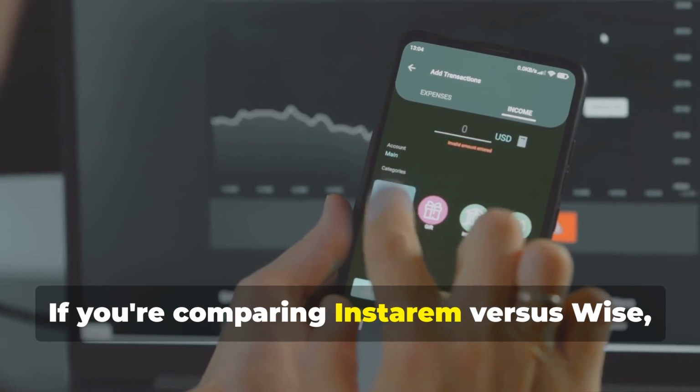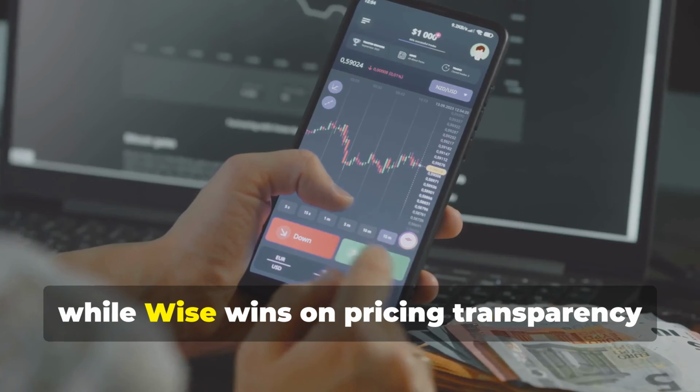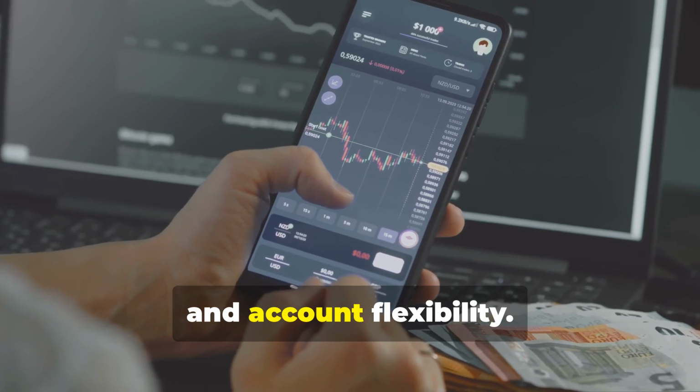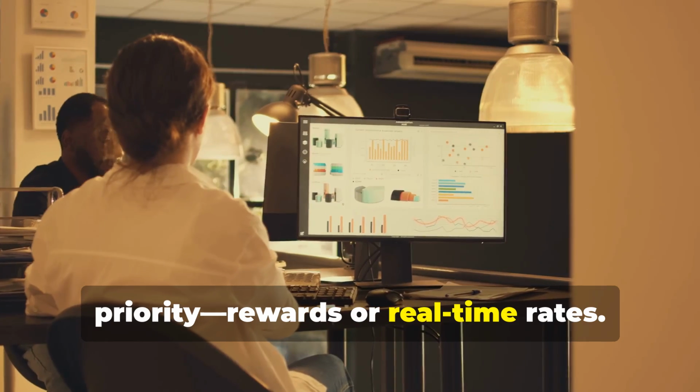If you're comparing Instarem versus Wise, Instarem wins on rewards and corporate features, while Wise wins on pricing transparency and account flexibility. Choose wisely based on your priority, rewards or real-time rates.